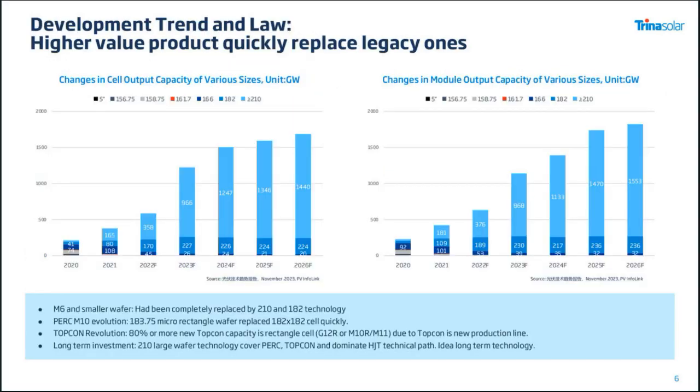And from a PV InfoLink trend report, we see that M6 and smaller technologies are being entirely replaced by larger wafer technology. The 183.75 rectangular cell wafer quickly replaced the 182 by 182 cell, and 80% or more of new TOPCon capacity is rectangular cell, and the 210 large wafer has become the ideal cross-generational technology platform, bringing PERC to TOPCon and even to HJT in the future.